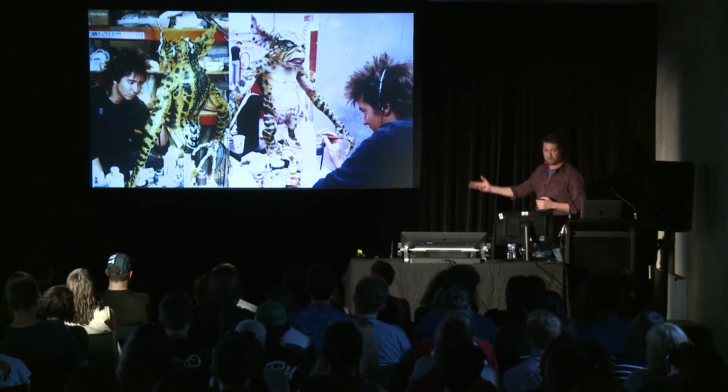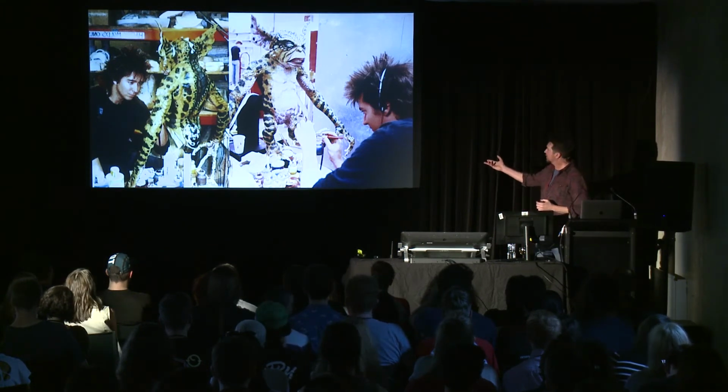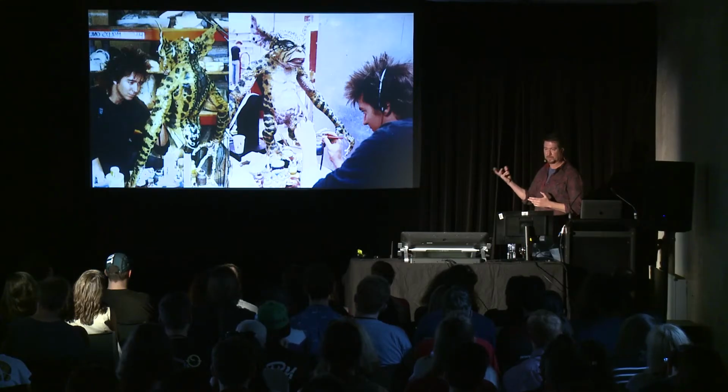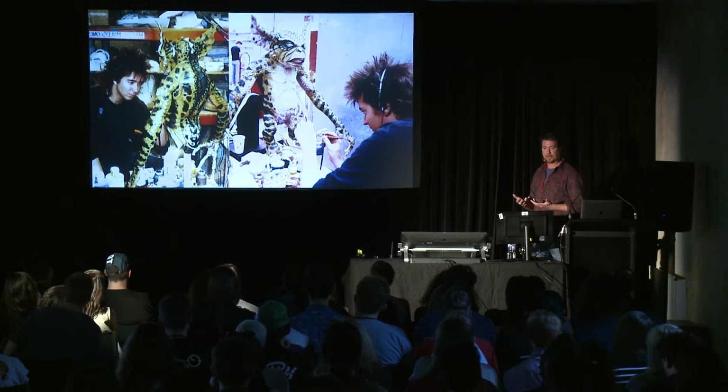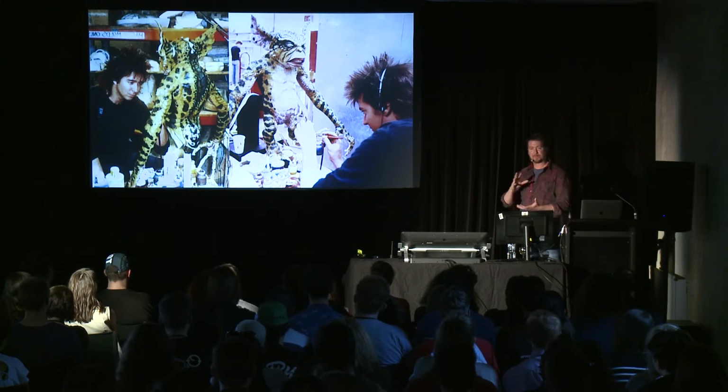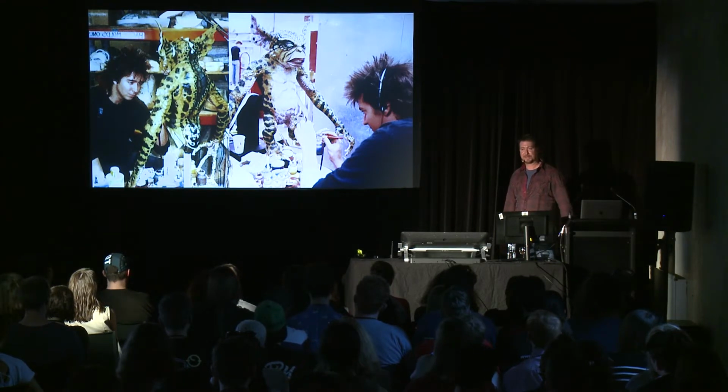I was one of his lead painters at the time, and this is just one of the Gremlins. There was this interesting aspect of learning how to paint with opaque materials too. All these things were made of polyfoam. This was before silicone even, so there was no translucency. We learned how to actually paint and make translucency out of doing layers. It was a cool, fantastical time of being creative with the limitations we had back then.